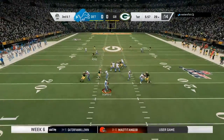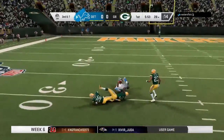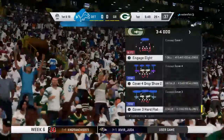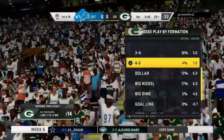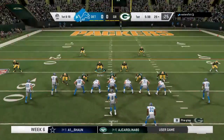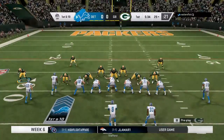From the gun, here's Stafford. Looking downfield for Jones. And that's caught inside the 35. And all the way down to the 29. Let's go. A big play there for Detroit. 43 yards. So now then, the big play has them all the way inside the 30 now, 1st and 10.